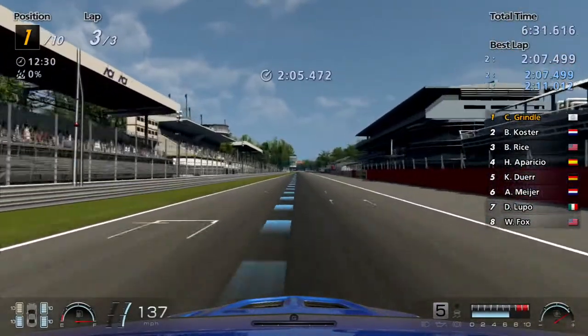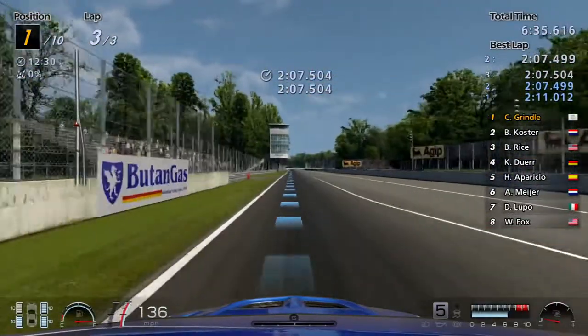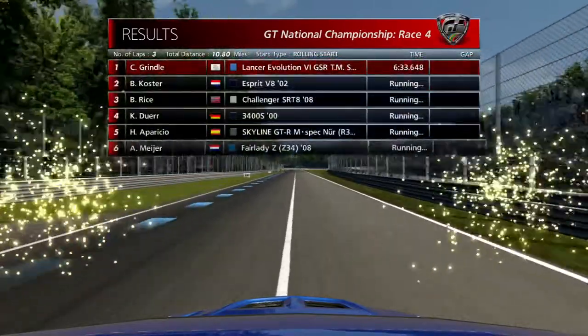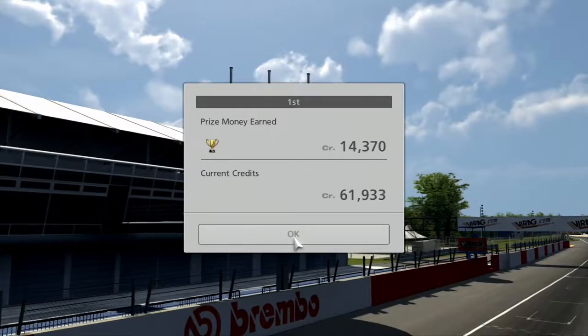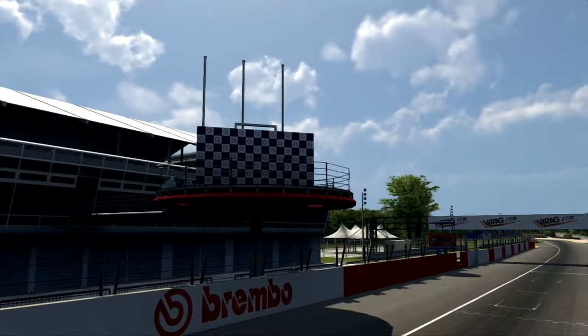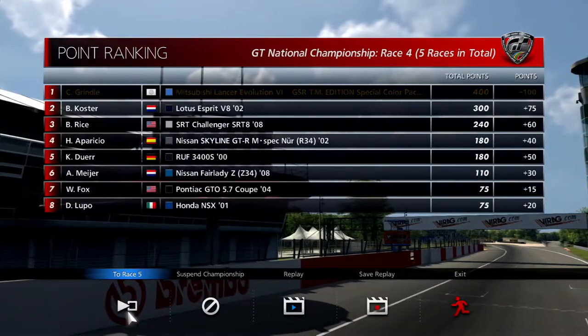And where's the finish line? Ah, just a little bit slower than the last lap. Literally 0.005 seconds slower. 5.55 seconds gap. And we are now moving on to the Brands Hatch GP circuit next. I do remember that one. First place, we got 76,000 credits in total so far. Let's go to the next one.